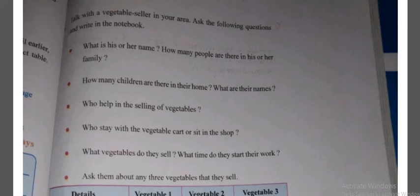Who stays with the vegetable cart or sits in the shop? What vegetables do they sell? What time do they start their work? We have already discussed this in the lesson, right? So I hope that you will be able to write the answers.